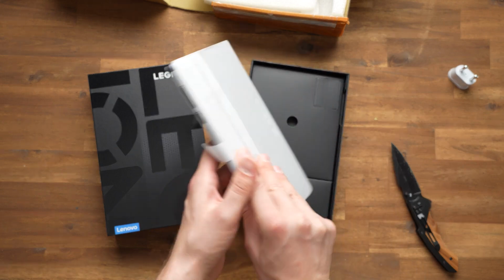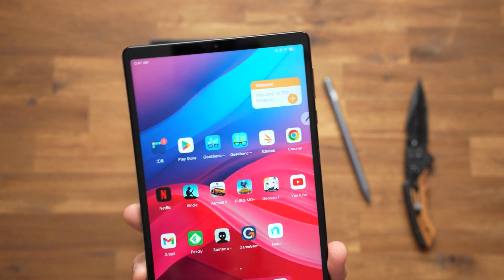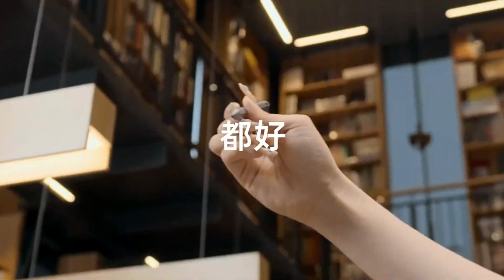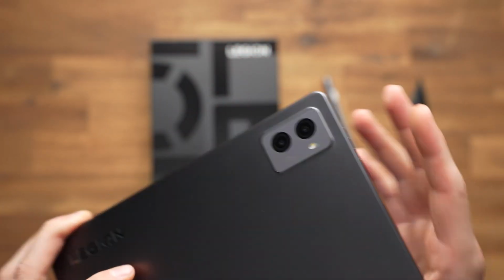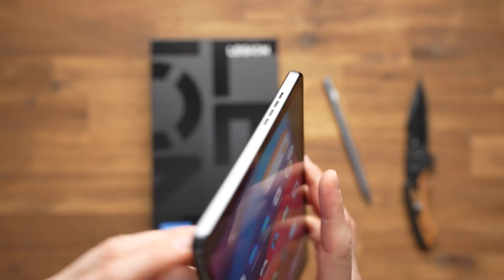Lenovo, a global leader in technology, has once again pushed the boundaries of innovation with its latest offering, the Lenovo Legion Y700. Unveiled on July 22, 2023, this gaming tablet has swiftly captured the attention of tech enthusiasts and gamers alike with its impressive specifications and sleek design.